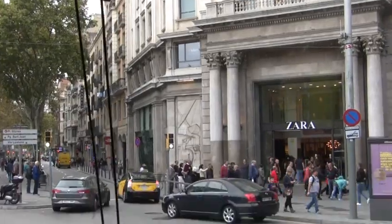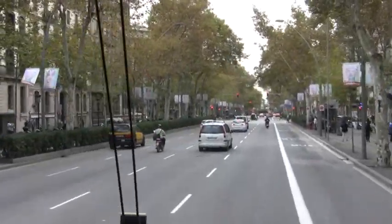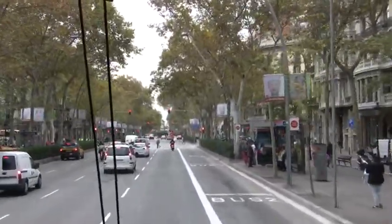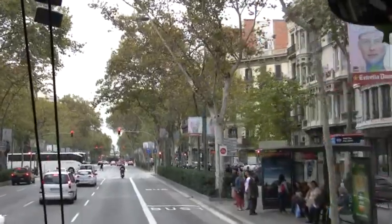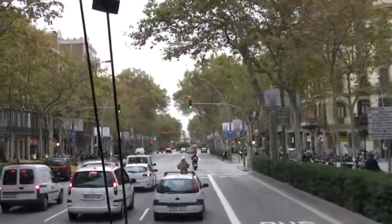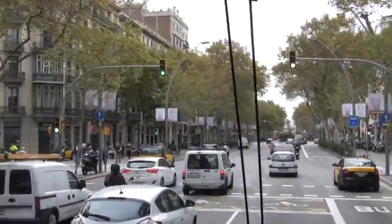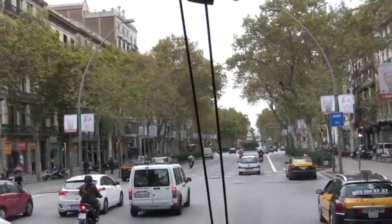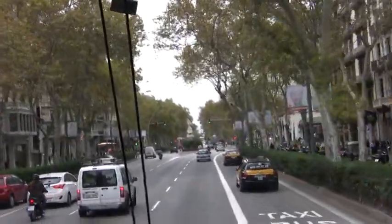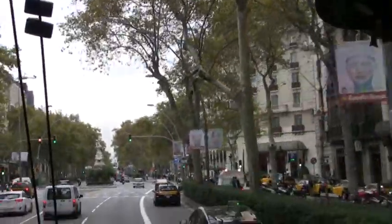So, ladies and gentlemen, we are now driving on the second longest avenue in Barcelona. It is called Gran Via, the Great Avenue. It is about 6 miles long. The longest avenue is called Diagonal. So again, look to the right, to your left. There is beautiful architecture everywhere.